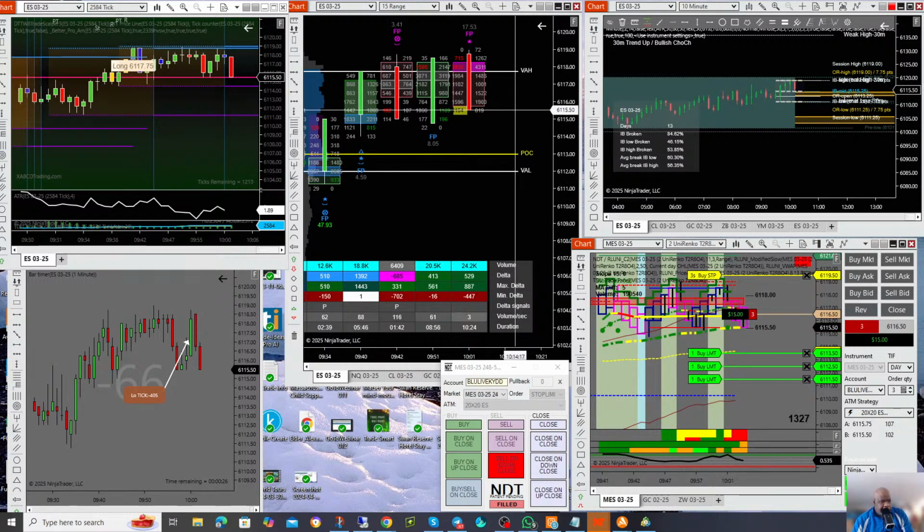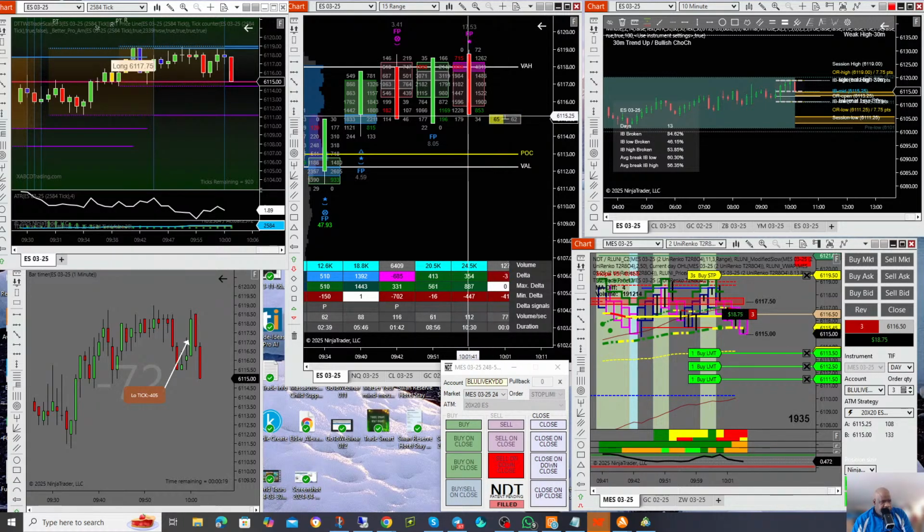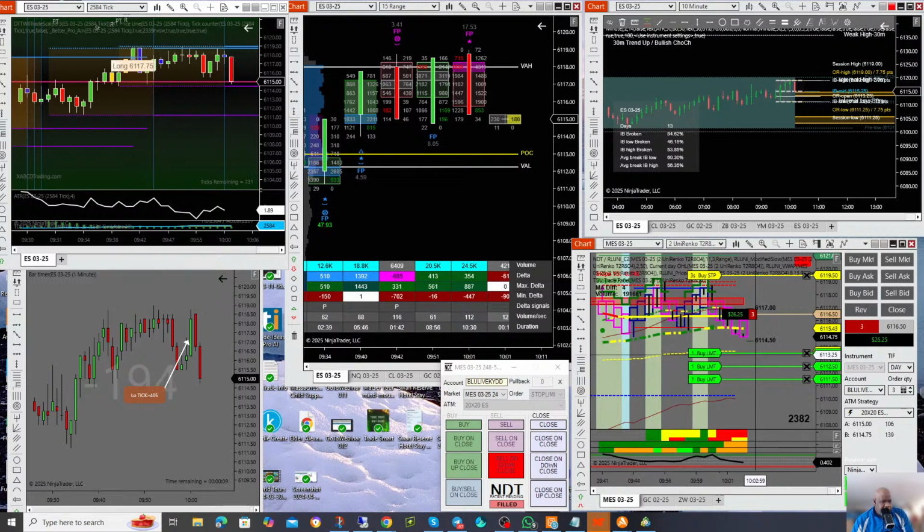Sellers are definitely coming in, which bodes well for our trade here. Just wanted to get to the VWAP, and then we'll be at break even. We'll hit the first target and be at break even. Now that VWAP could definitely be used as a bounce.